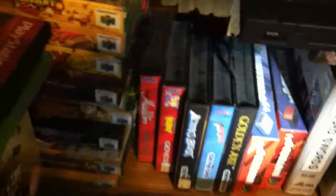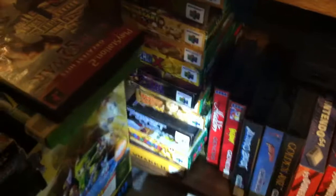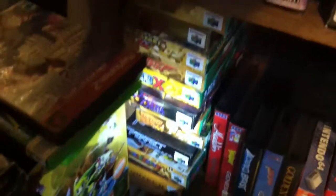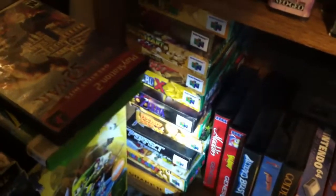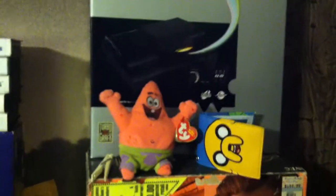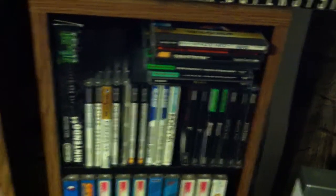A couple of Genesis games. That's my stack of original and 64 games. Those have been mine for as long as could possibly be. And then just some random stacks of stuff. There's my Wii tower. And then there's my Turbo Duo box. My TurboGrafx box. Some more PS1 games and some Saturn imports.